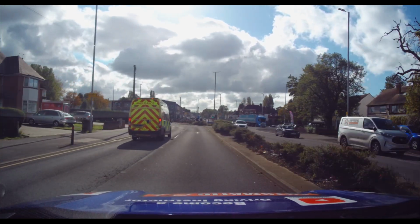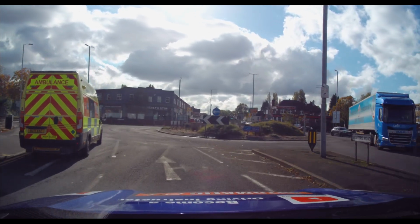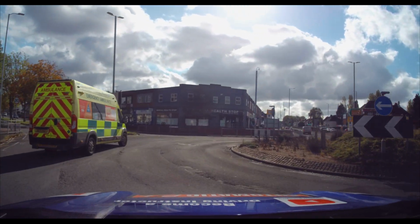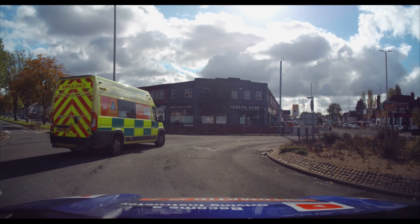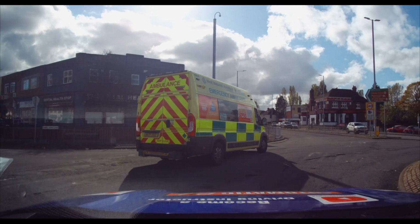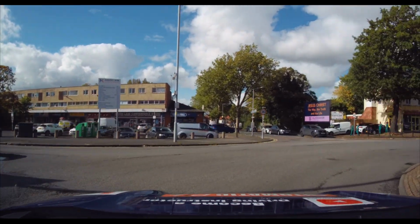So this is a 40, but let me show something that causes confusion. On the left behind the ambulance, you see the change to 30 sign. So you think, great, this is a 40. But then as you come round, you get a change of speed limit signs again to 40. Now, people often notice those more than the other signs. So they presume that this is back in a 30 mile an hour zone. And it's not. It's still 40 miles an hour.